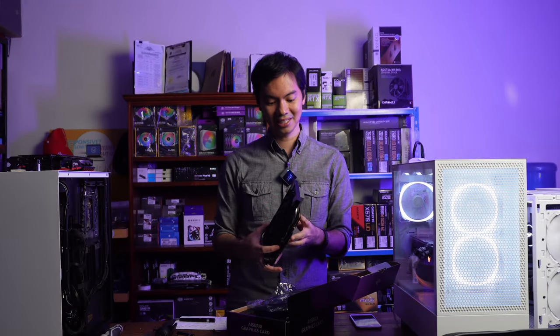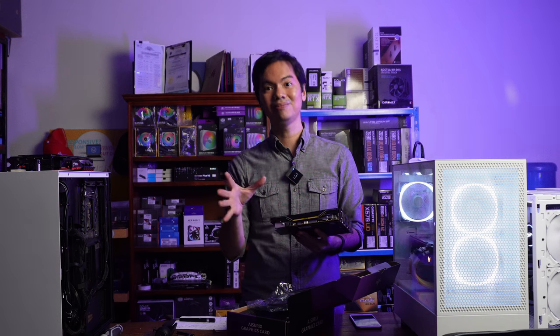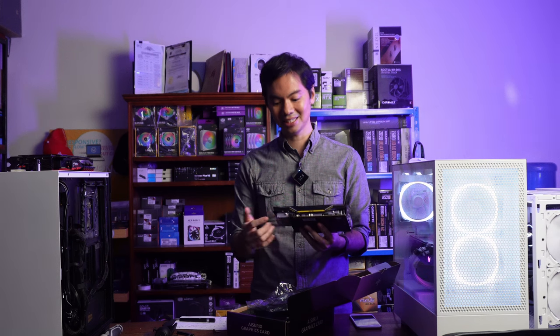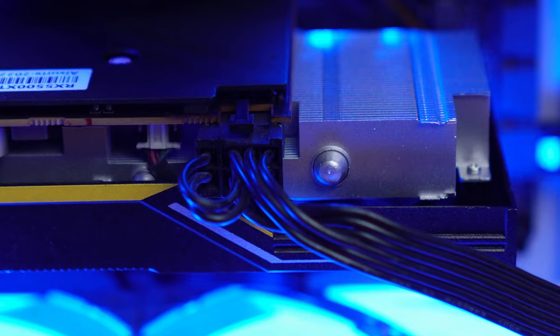And first things first, with the card itself, it does have an 8-pin power connector now. Unlike yung sa RX 580 dati, nabanggit ko na very sensible siya for budget builds kasi hindi mo na kailangan ng power connector. It feeds directly from the motherboard. Not the case with the 5500 XT. You do need an 8-pin power connector.